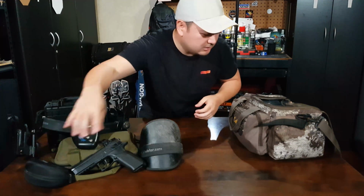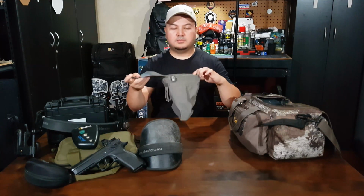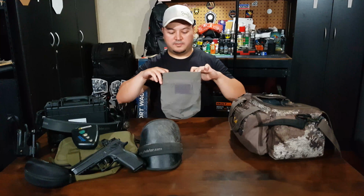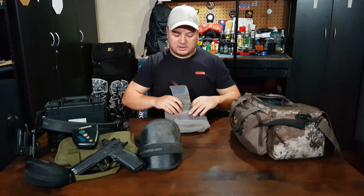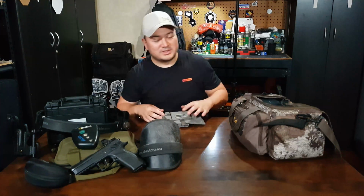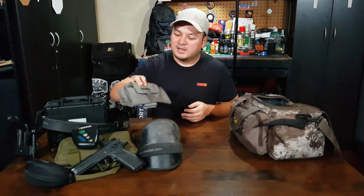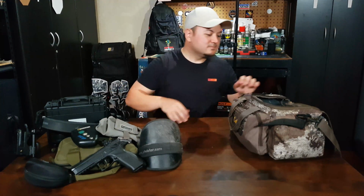Okay, next I have my shell pouch. It's just a pouch with a Velcro. Because over here we pick up our shells and we reload, unless it's a level 4. Level 3s and down, definitely got to pick up those shells. They ain't cheap, and it allows for reloading.